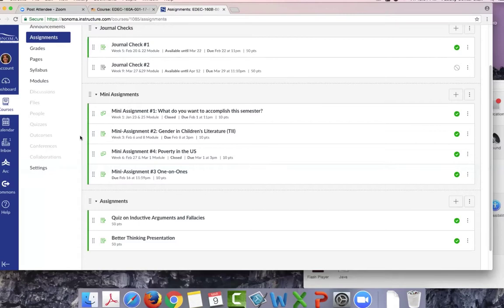Okay. So tell me a little bit about your experience working with the Canvas grade book. Let me remind myself what I'm doing with it. That sounds like a perfect place to start. I haven't had any issues, but I haven't tried to do anything super weird with it either.